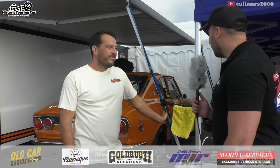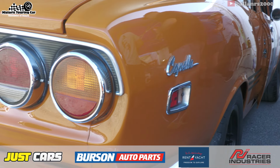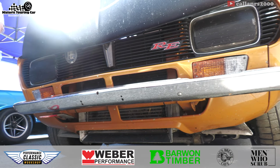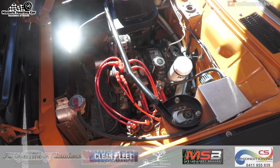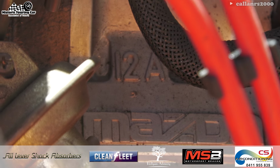Jason Humble and your iconic Herschel Orange RX2. How many Phillip Island Classics have you done, and why do you keep coming back? I've had this car running at this track since 2006. I've probably been here 16 times, I think, 15 or 16 times in the car. I just love the track. It's probably the best track in the world, I reckon.